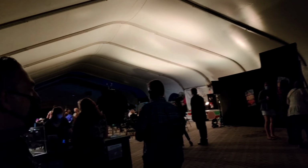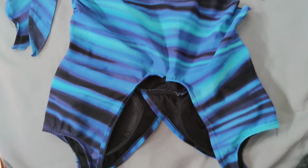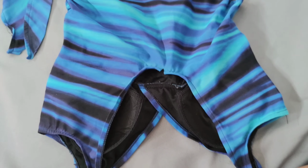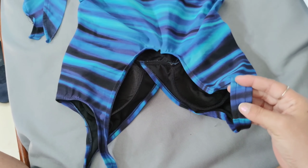Join us next time when I take Maggie on a surprise small town date night. And Maggie modifies an old swimsuit for the Bahamas. I'm also gonna cut. Right here I started my cut. I'm gonna cut all the way around all this elastic just to give me a little bit more show and a little less shoulder strap.